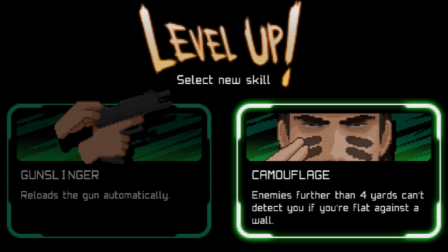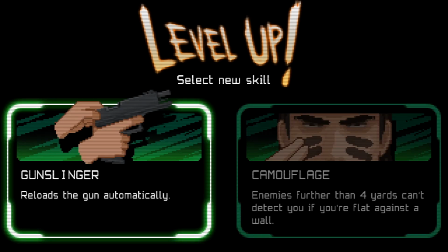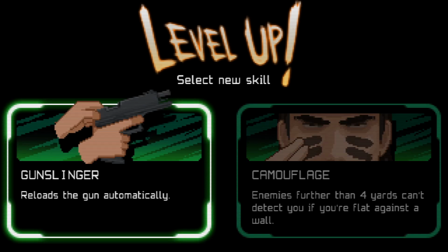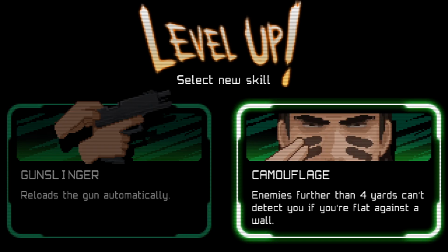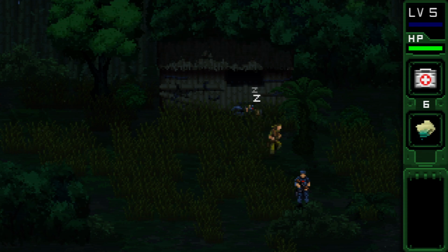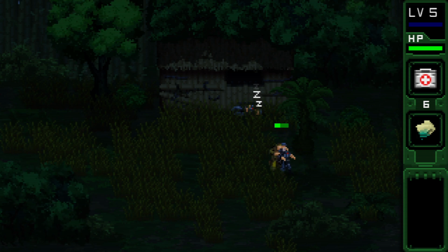Further than 4 yards can't detect you if you're flat against the wall. Reloads the gun automatically. Now, reloading's not really much of a problem. Let's go camouflage. There, now I'll put you over here next to your buddy.